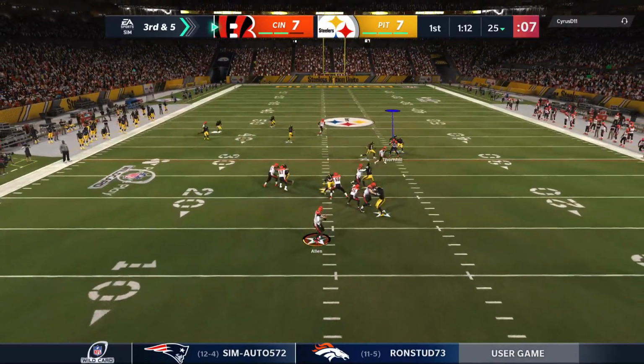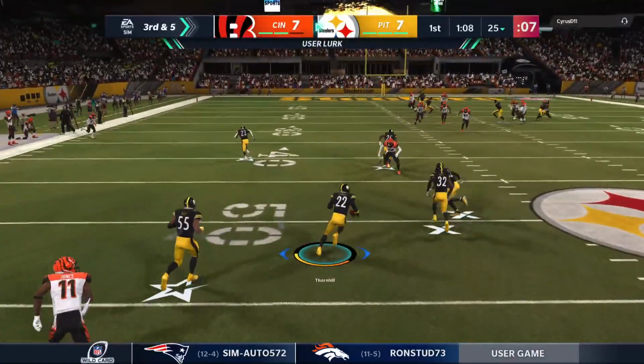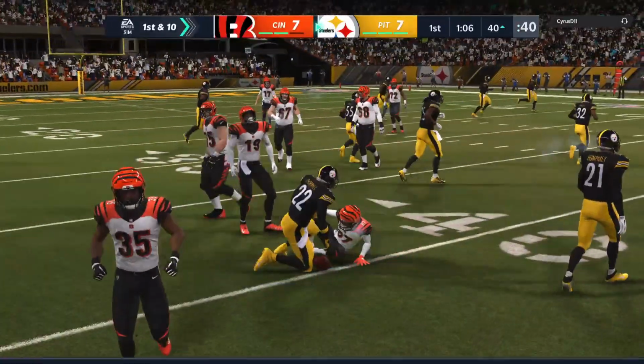Working out of the shotgun. Here's Allen, looking for Jones, and it's intercepted. Picked off by Juan Thornhill. And to the 40-yard line, that's where the return stops.